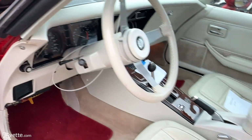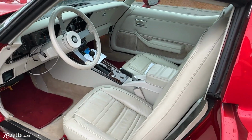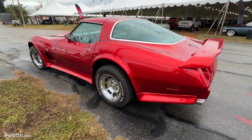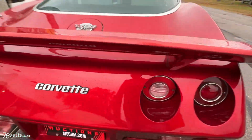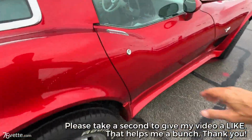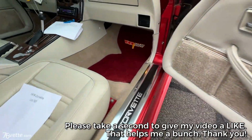In a paint job like this, I am thinking anywhere on the cheap side, $10,000, maybe $15,000. I mean, it takes a lot of work to get a car to look this good. And yeah, maybe the ground effects and the spoiler are not for everyone. I understand that. But still, this is the kind of car that you can turn the key, drive and enjoy and not feel guilty about it.